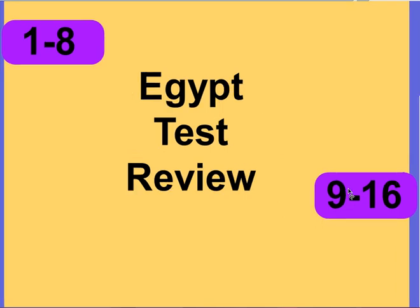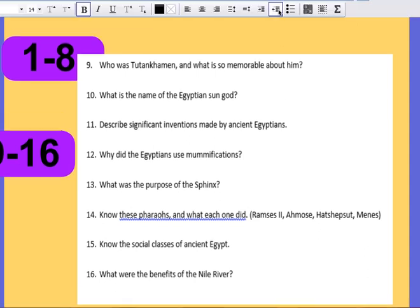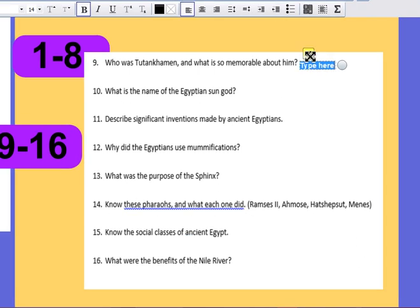All right, 9 through 16. Okay, source for Tutankhamun and what's memorable about him. Can you tell me, Jayon? He was very wealthy. Tell me what source we can use here. The significant people. You got it. Significant people, because he is definitely on there, isn't he?